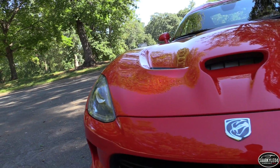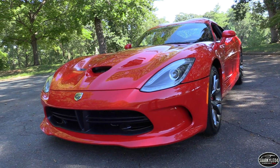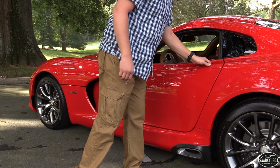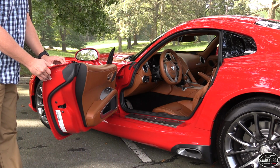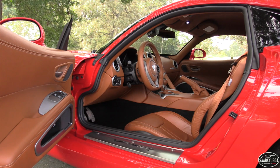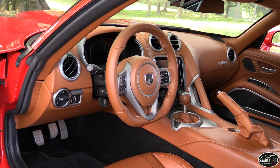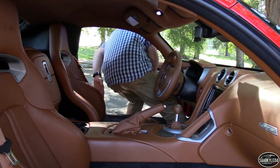So without further ado, let's go ahead and hop on in, start her up, let her run. This exterior color is known as Adrenaline Red, while the interior features sepia premium leather upholstery, a part of the Laguna interior package, which adds leather to every conceivable surface along with an Alcantara headliner. It was a $7,500 option exclusive to the GTS.